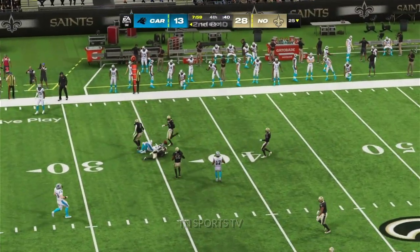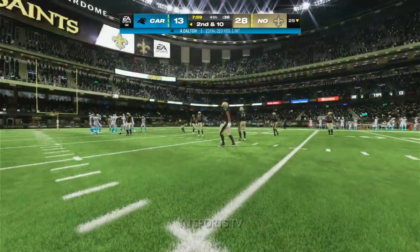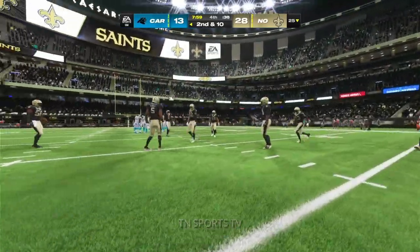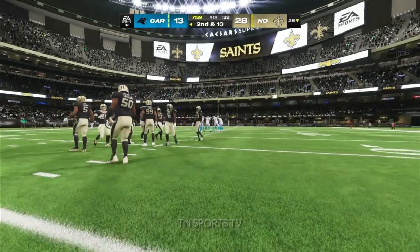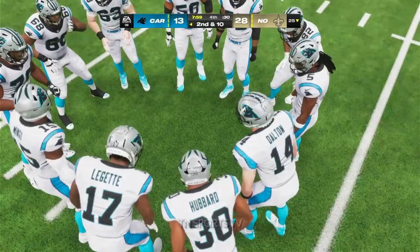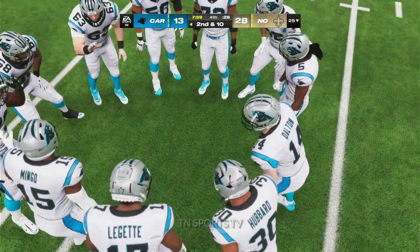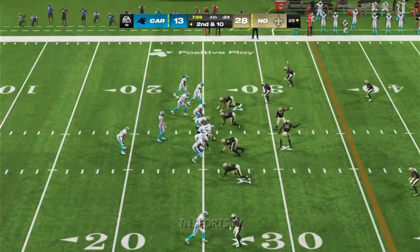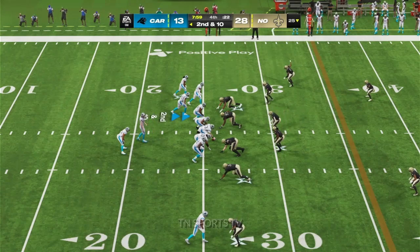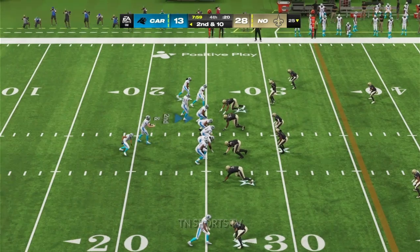Trying to shake off the interception. He'll look to throw. And that's going to be incomplete. Too tough to hold on to that one. It's second down. It's been clear in this matchup which side has been the more physical one. It's been this defense. And here's another example on that last play. So the incompletion, and now it's 2nd and 10, again from the 25-yard line.